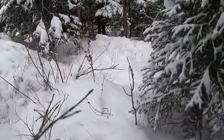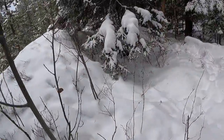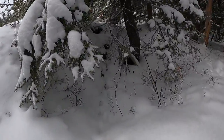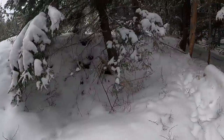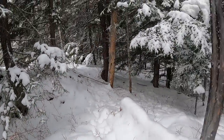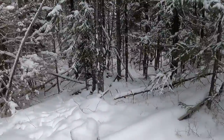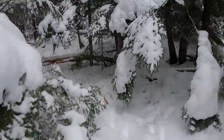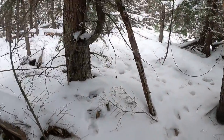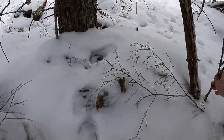Missing by inches. I used to have a snare under there too. And I have a snare right there. And it's knocked down. Damn it. This might be it. That's probably for a coyote.